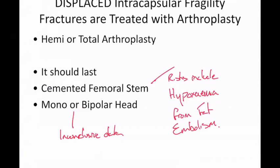Now, that can be a Hemi or it could be a total arthroplasty. The key points are that whatever prosthesis you use should last. So we're going to replace the femoral head and neck with a femoral seated prosthesis at the minimum. This should be a cemented femoral stem, although there are some risks with this, including hypoxemia from fat embolisms. Uncemented stems have a higher risk of fracture in osteoporotic bone. Also, because they have poor quality cancellous bone in this age group, you may not get your interference fit, which means it may go on to be unstable.